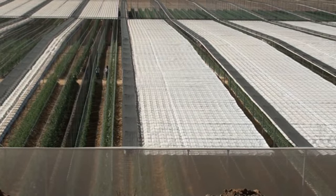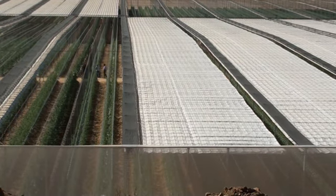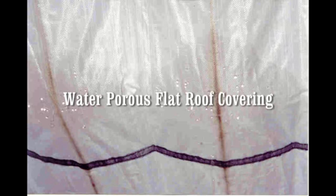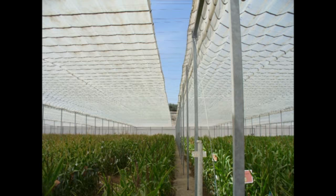There are different degrees of rain protection available when using a flat roof depending on the roof covering chosen. For crops that are rain tolerant but can be damaged from the impact of a hard rain, a water porous roof covering like RCO2 white uncoated can be used. For cases where it is desirable to keep the majority of the plants dry, a woven and coated covering like RCO2 clear or white can be used.